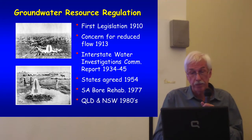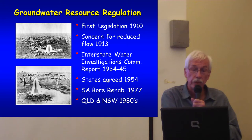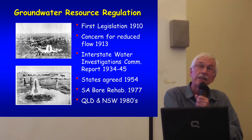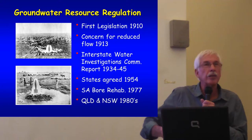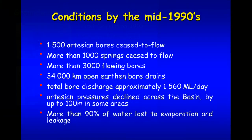So 1954. South Australia, because the bores in South Australia were drilled by the government, we started our bore rehabilitation in 1977. We were the first state to start. The others started in the early 80s, and bore rehabilitation started. So things really started to take shape after about 100 years to try and do something about the basin.